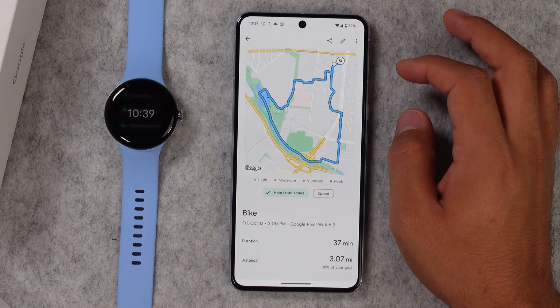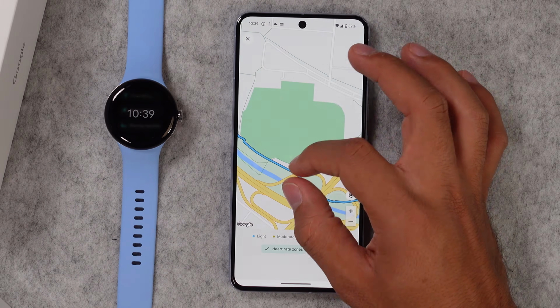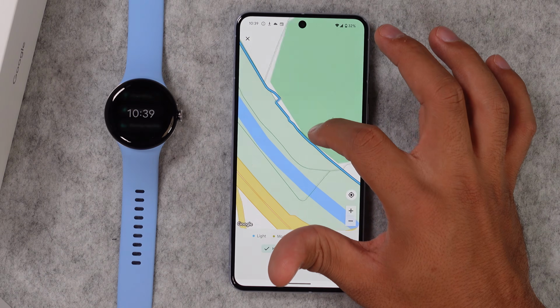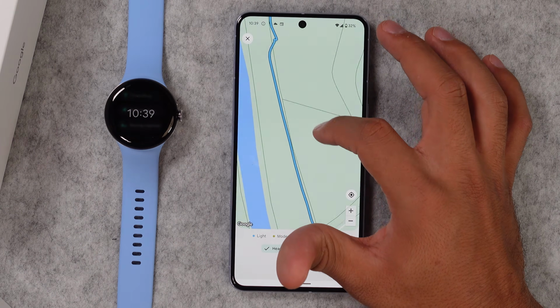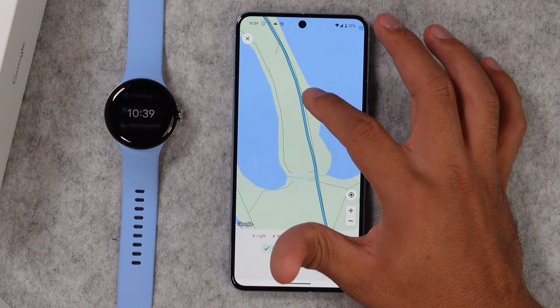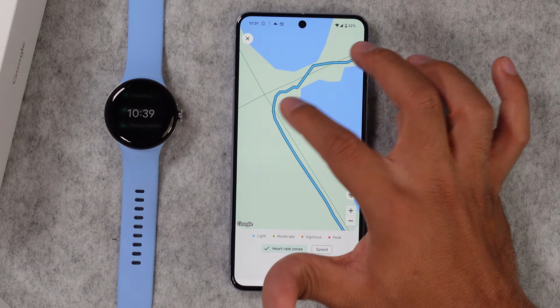And let's start with the GPS. I honestly think that both watches are equally good, even though you have more satellite systems on the Pixel Watch 2. In my test, I barely saw any incorrect routes. They were always right on track and didn't skip any sections like we get with other smartwatches sometimes.